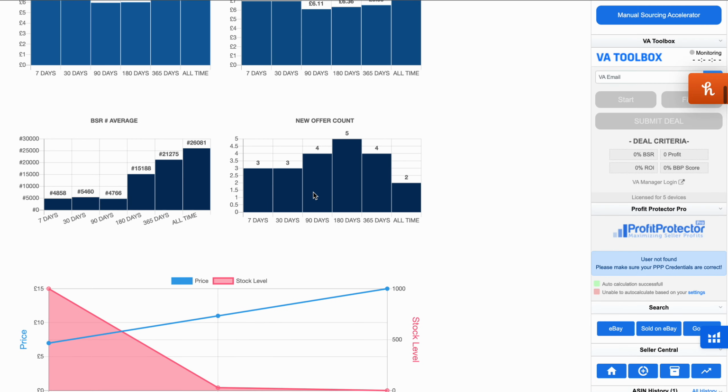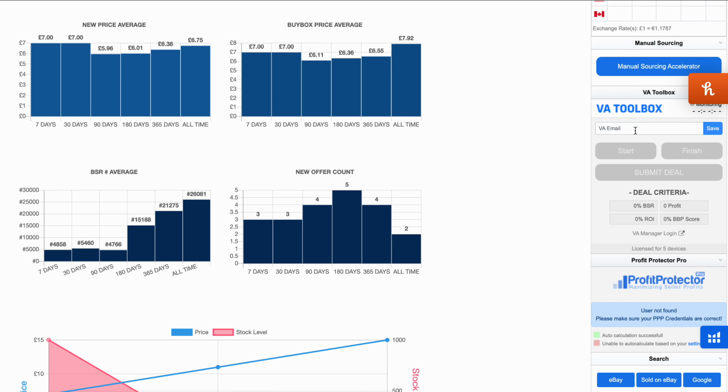And then we've got all these other graphs down here, the BSR average, the new offer count, and then on the right here, obviously we've got endless information, the multi-market analyzer if you're looking to sell in different places, the manual sourcing accelerator, and the VA toolbox, where you can put your VA's email in there, and they can submit deals through the VA toolbox so that you can judge them, etc. Then you can actually monitor your VA's progress.